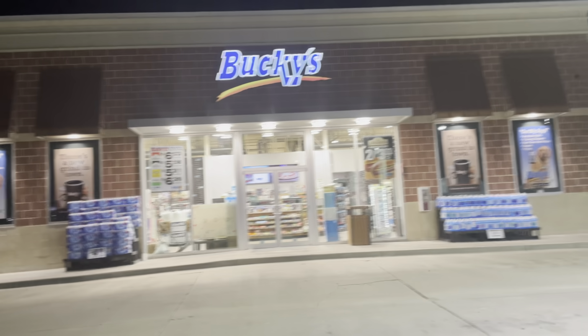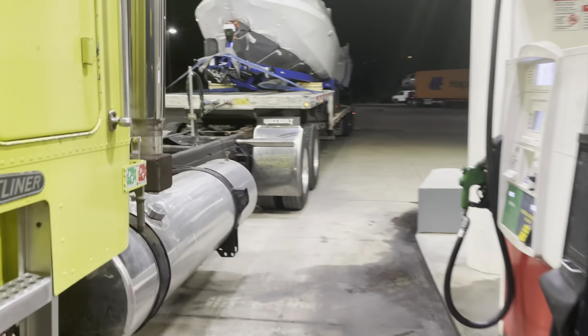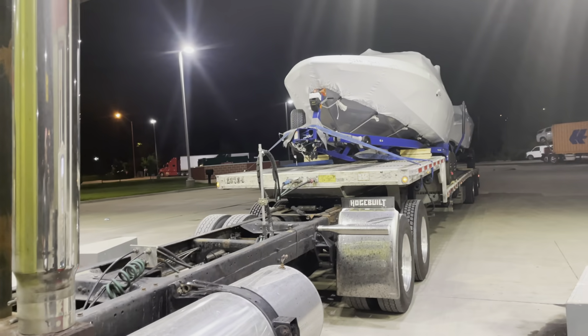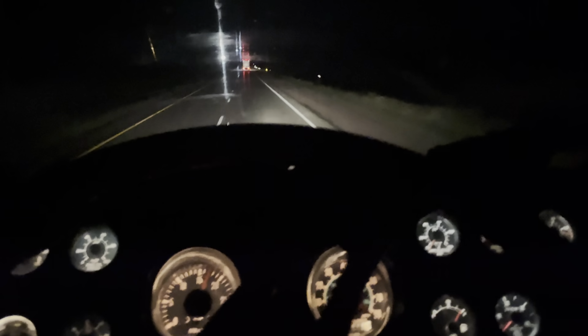It is so amazing that this little truck stop is actually really nice. They've got food, like really good food too, not just junk. It's actually a pretty nice truck stop. Two hours to go. This thing's just getting her done. God, I love this truck.